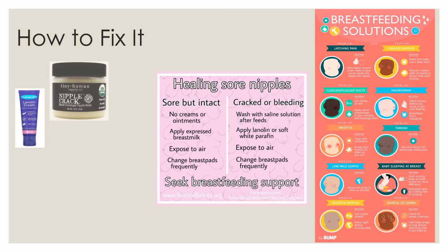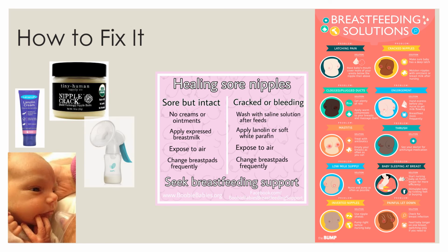Another problem is a gassy baby. If you notice that baby seems especially gassy and fussy, think about what you ate prior to nursing. Some of the foods you eat can affect your milk and also affect your baby. There are some foods that tend to affect baby more than others, such as broccoli, cabbage, or citrus fruits. But it's really individual to each baby.